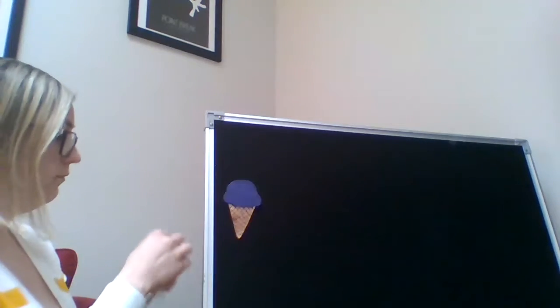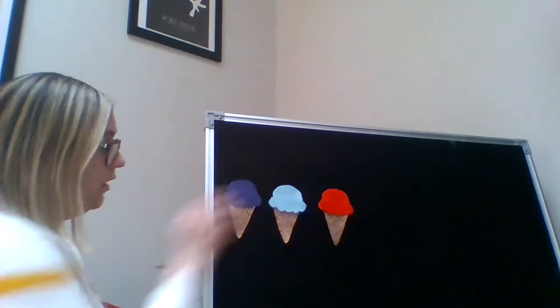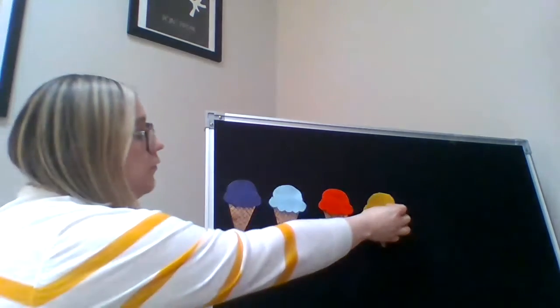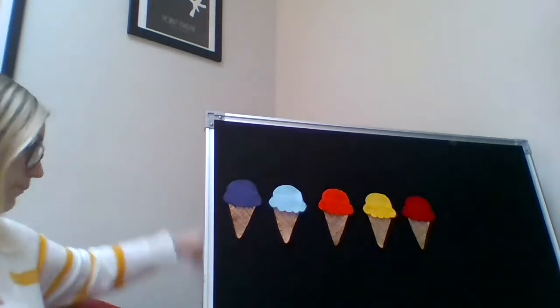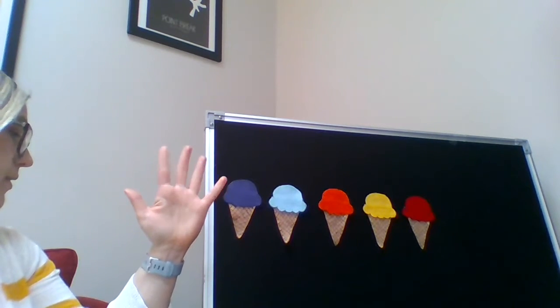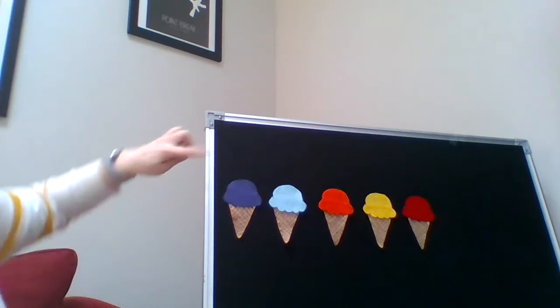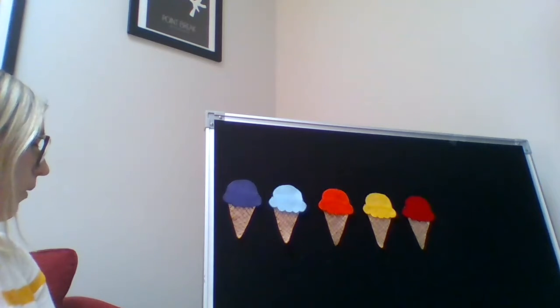We are going to start with our 5 ice cream cones. All right, we have 1, 2, 3, 4, and 5. All right. So everyone, show me your 5 little ice cream cones standing in a row. Each one has a scoop. And what's this? An ice cream cone.